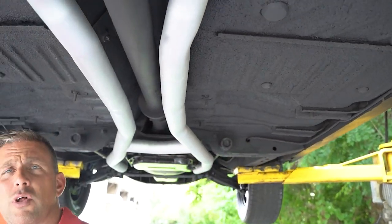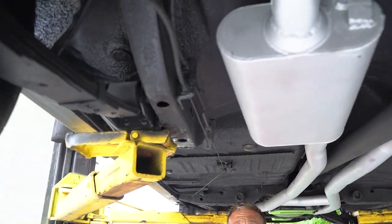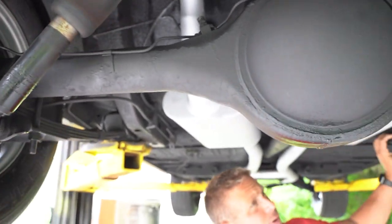Flowmaster mufflers, dual on either side of the drive shaft. Drum brakes in the rear. The rear frame rails on the car look good, both sides, driver's side and passenger side.